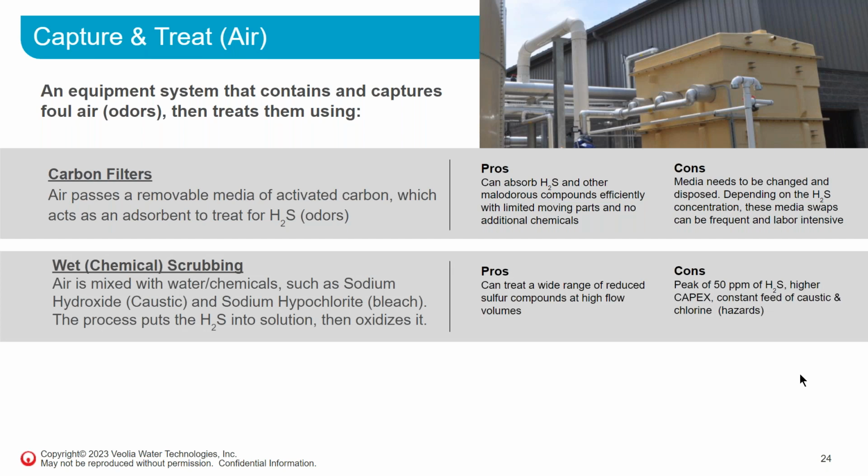Chemical scrubbers such as wet pack scrubbers use caustic and chlorine bleach to capture and then destroy the odors, including H2S. Now, they can treat a wide range of reduced sulfur compounds, including mercaptans, at high airflow volumes. The downside is they do have a higher CapEx, require a constant stream of chemicals, and are susceptible to the formation of tenacious deposits in the sump and in the packed bed media.